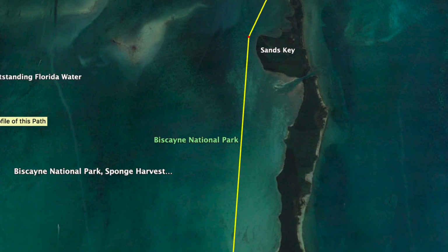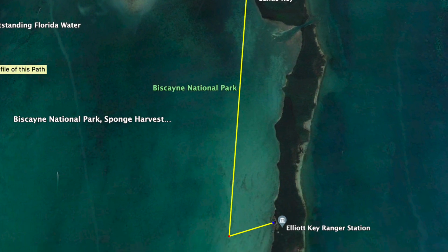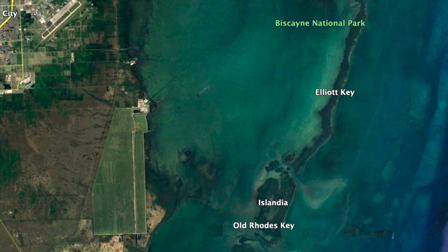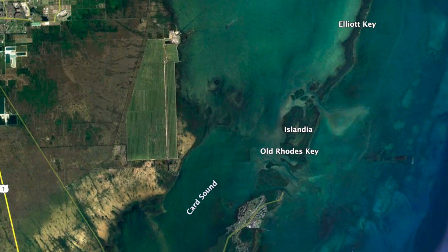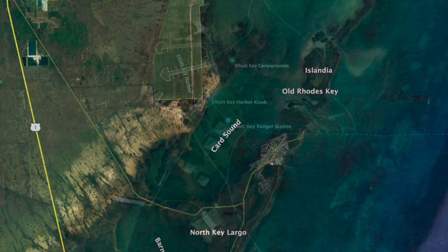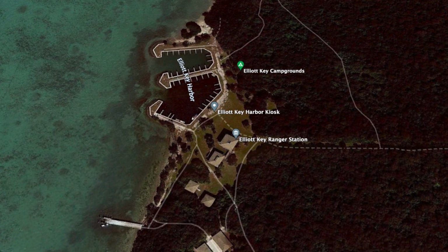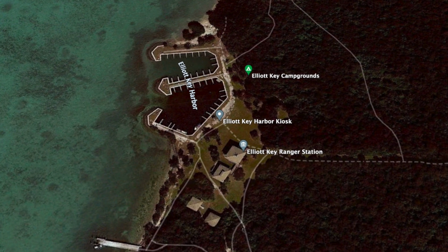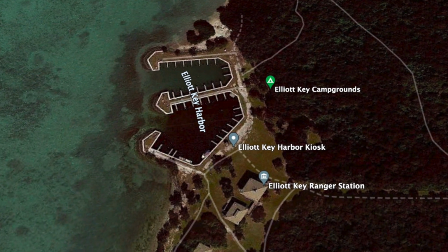Elliott Key lies a few miles south of Boca Chita and another island called Sands Key. Elliott is the largest of the keys within the Biscayne National Park and extends almost 8 miles. Its southern tip comes within 5 miles of North Key Largo. About halfway down the western shore, we find the Elliott Key Harbor and campground. The structures there include restrooms and showers, which we found to be quite the luxury.